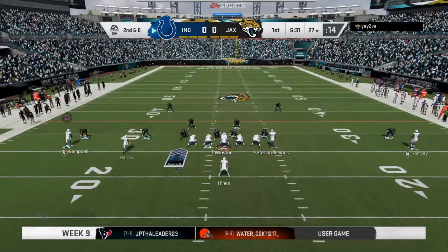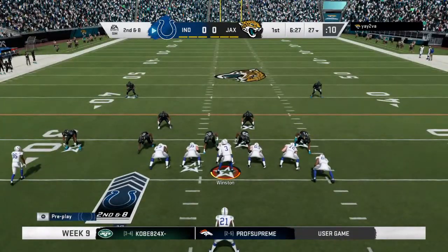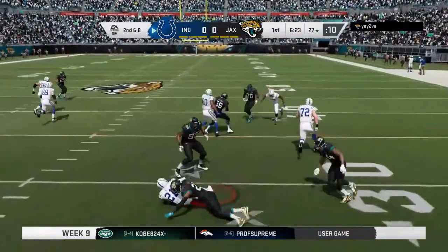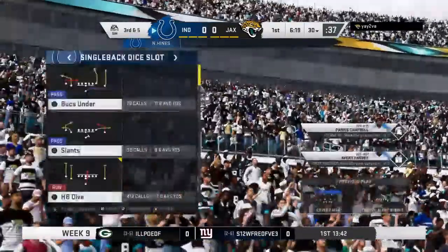They'll break the huddle, come up on 2nd and 8 at the 27-yard line. Now a give, right side. Hines. And he'll get about 3 here as he's out to the 30.